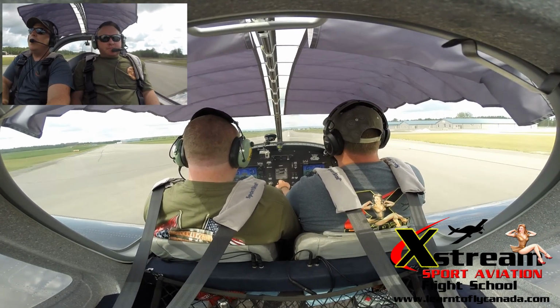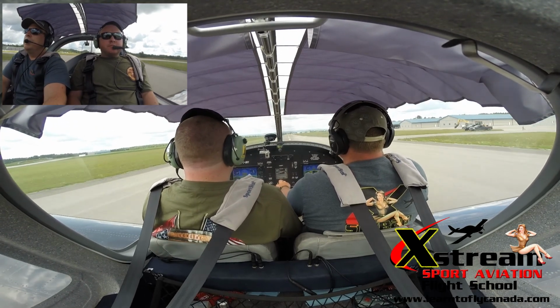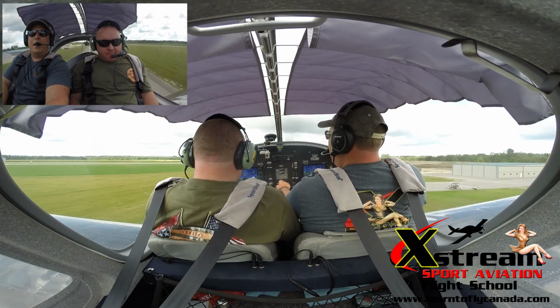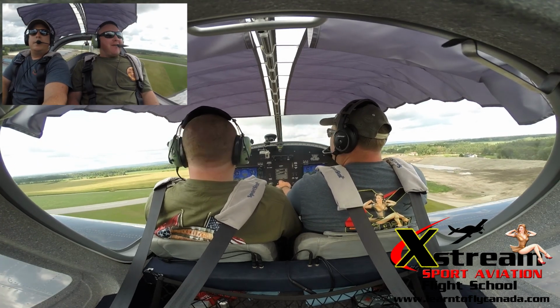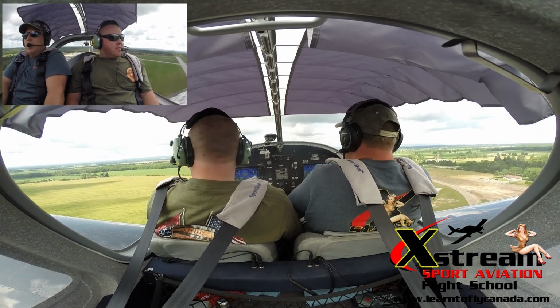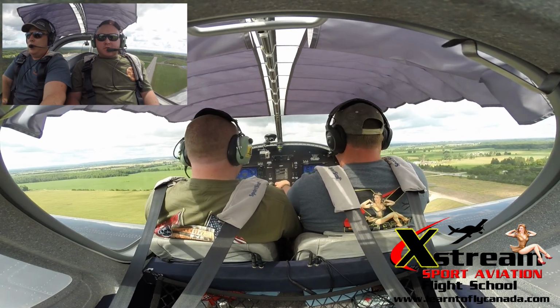Right now I'm just steering this thing with my feet. Oh, okay. We're off the ground, I'm waiting for some airspeed to build so I can start pulling back, and there we go. No longer need this lever, I'm going to lower that, that's our flaps.